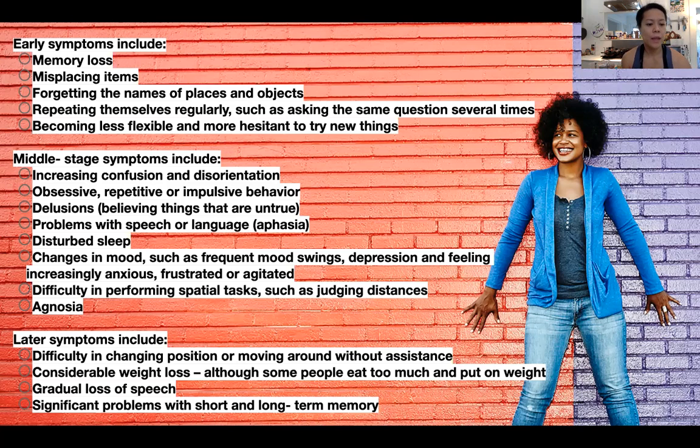And later symptoms involve a lot of difficulty switching positions. And when you're moving around, you need assistance because that fear has very much increased in your body. Weight loss also, because although sometimes before dementia or Alzheimer's, people tend to eat a lot and put on weight, when you have Alzheimer's, your enjoyment of food, your memory of food and your wanting of food decreases. Therefore, you skip meals, or even skip meals the entire day, and therefore weight loss is an issue.